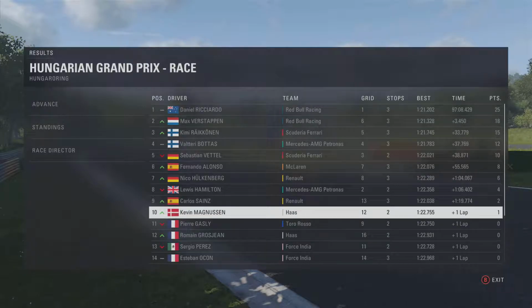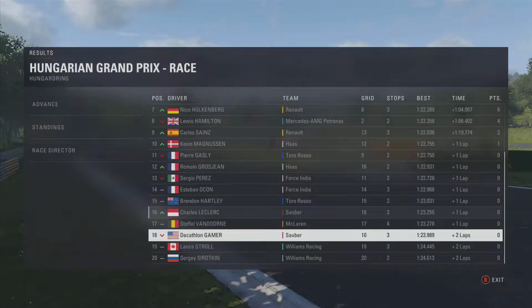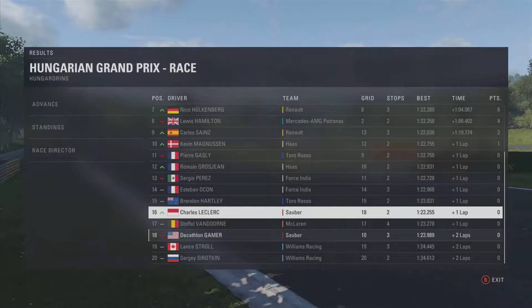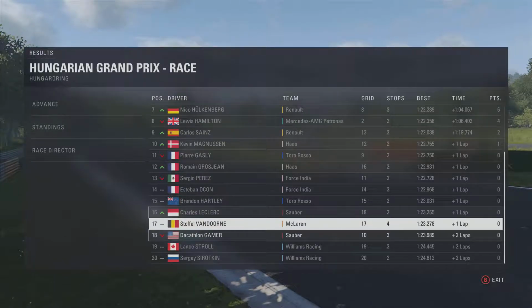Haas pulling away a little bit in the constructors now. And sure enough, I told you I'd be in 18th place and 2 laps down. Slower by nearly a second than my teammate Leclerc, who does at least get ahead of Van Dorn to take 16th. But we continue to struggle. And again, McLaren separated 6th to 17th.